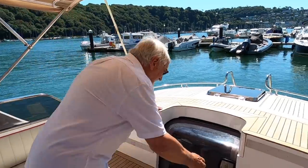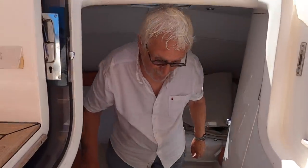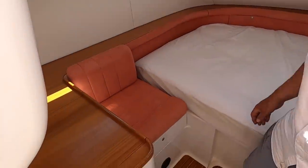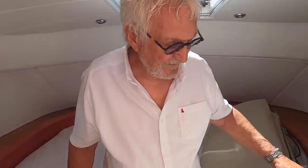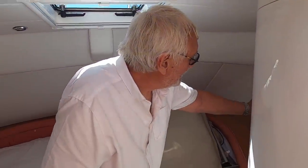Slide in, door. It's best to go down this way. And as you see, we've got the canvas in here at the moment. It's got a little desk here, or a vanity unit, with a comfortable seat for writing or doing your plotting if you've got your charts down here. And a nice heads, the same as the forward cabin. There's a hanging locker down here.